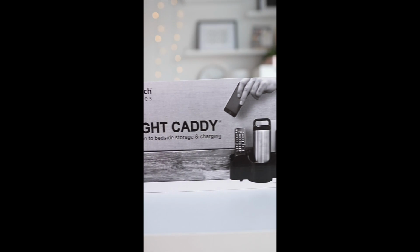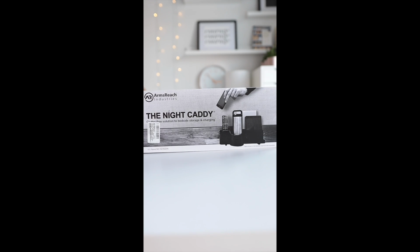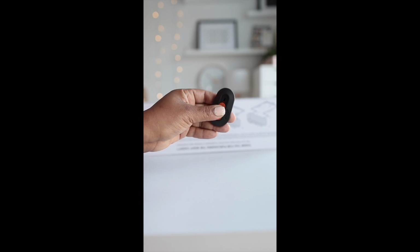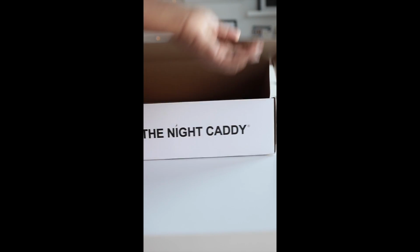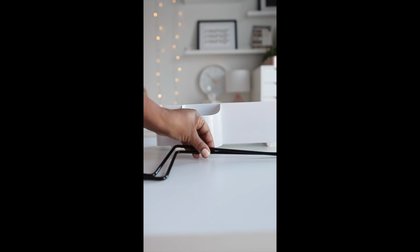Amazon Home Finds. This space-saving bedroom storage container is a game changer for our bedroom. I use it on the side of the bed to store all of my essentials, like my water, my planner, iPad. It even charges your phone. And it's super easy to assemble.